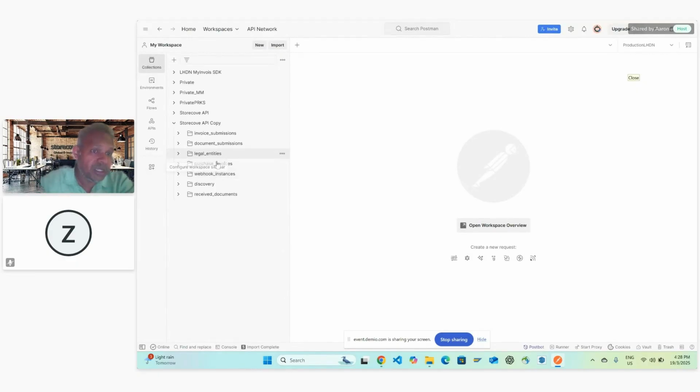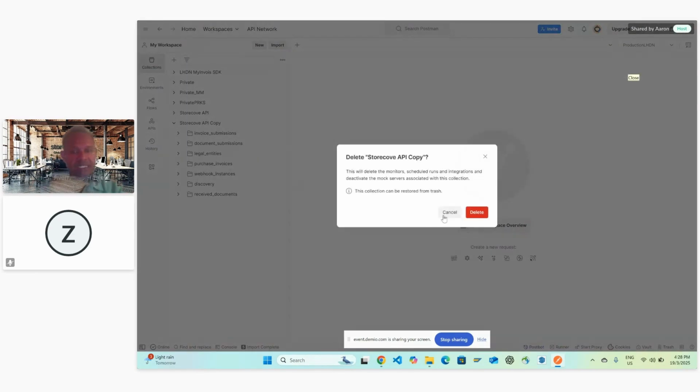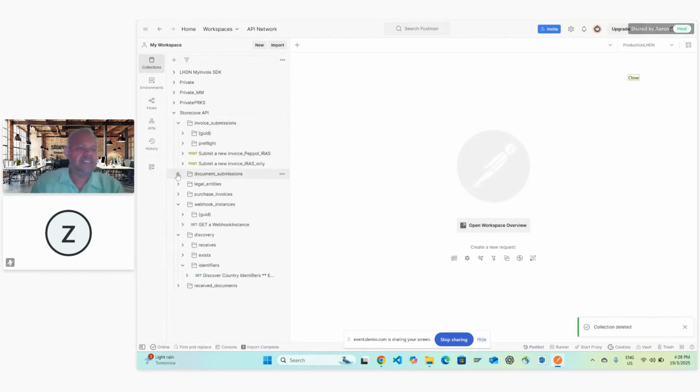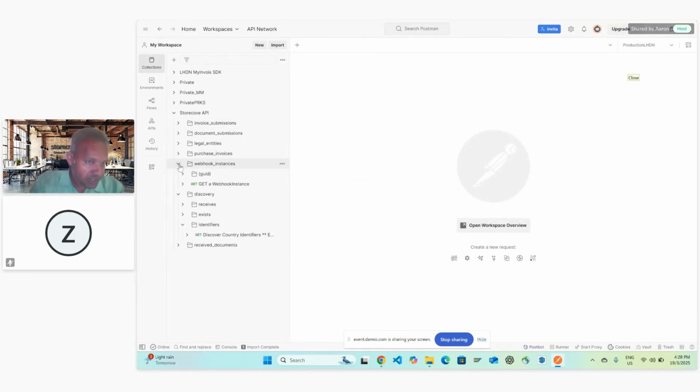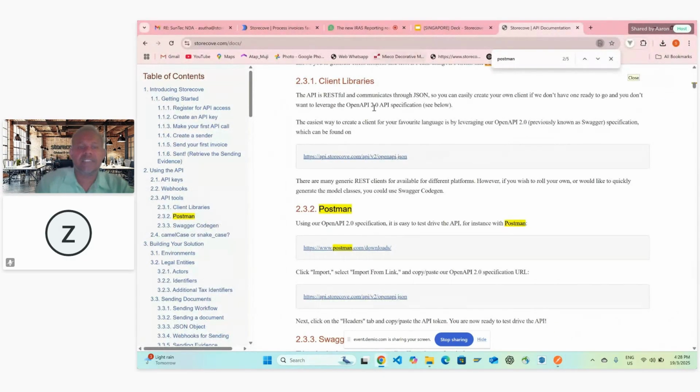Now, then you can go ahead and look at reporting, purchase invoices, webhook, discovery, and receive document. What we recommend is that once you have set up your API, the first thing you want to do is actually use our API. What we notice is that a lot of our users get stuck at not putting the right authorization key. So in order to make sure that you can successfully talk to our API, we suggest that you perform a discovery test first. This is also mentioned as part of our API guideline.